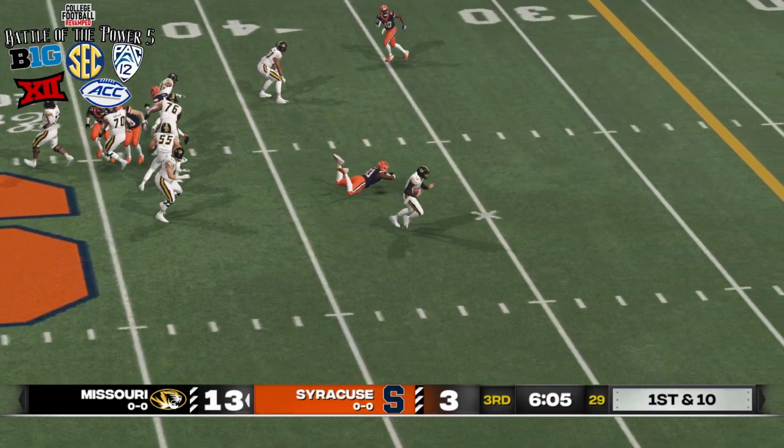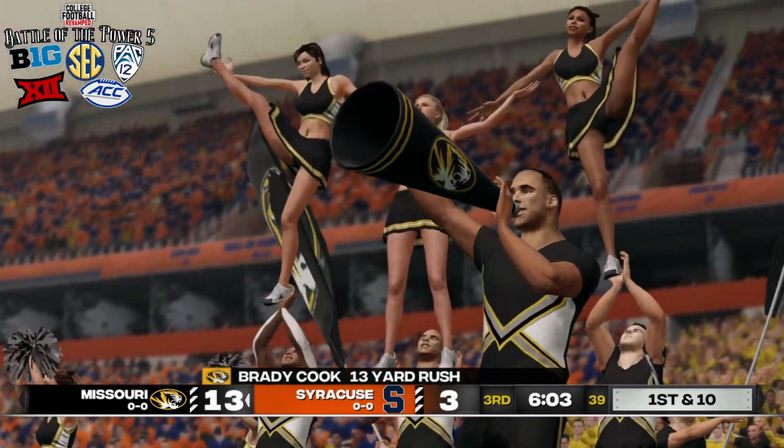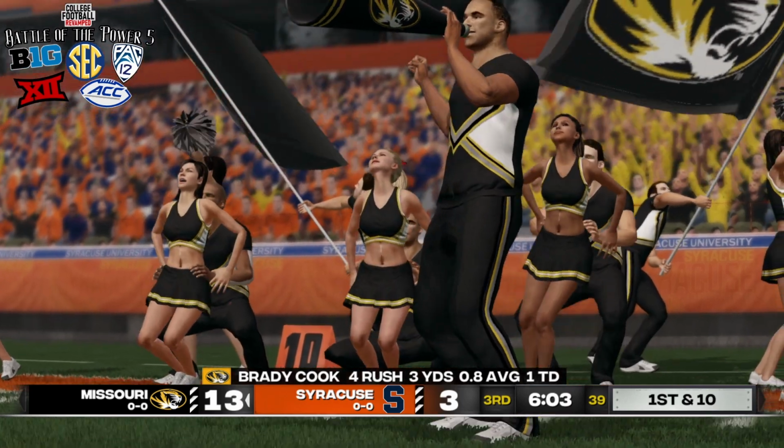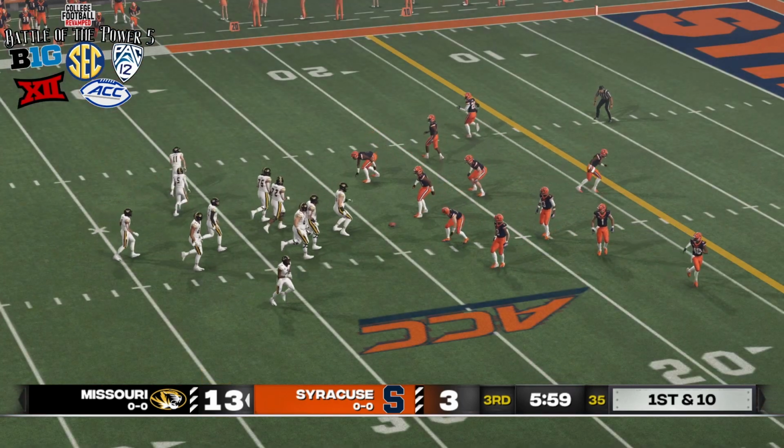He scrambles. Decides to tuck it in, and he's got space. And he dives forward. Hey, sometimes the defense does everything right, and they still lose. That time they had tight coverage, which left no options other than for the quarterback to take off.